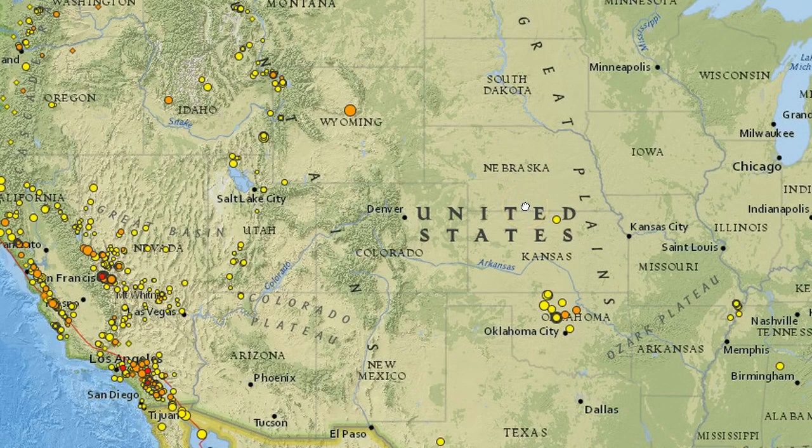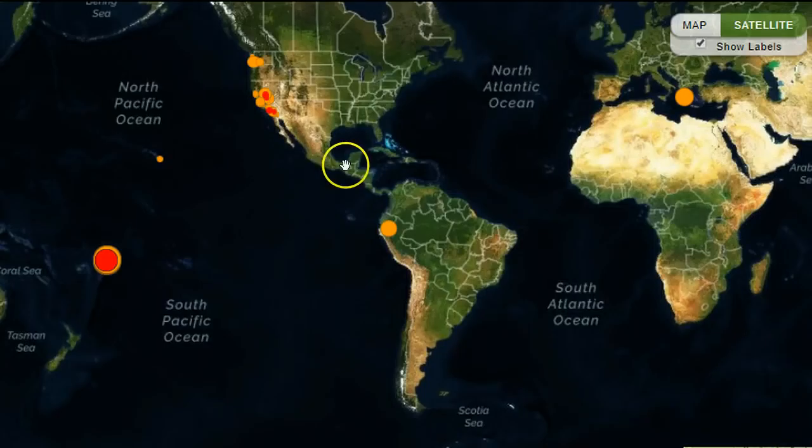And I've noticed here on the quake map, the areas around the Caribbean have gone absolutely quiet. From my past experience doing this, sometimes when this region goes quiet for this long, we can see anywhere from a 4.5 to 5.5 magnitude quake pop up afterwards. And we've also seen big quakes down here in this region.